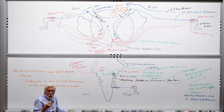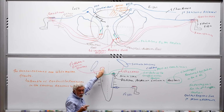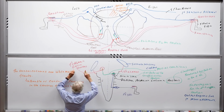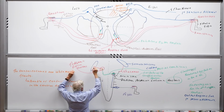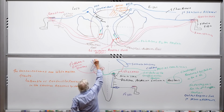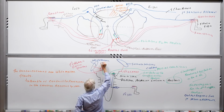Again, it's a cluster of neuronal cell bodies in the central nervous system. It's a site where the output regions of the second-order neuron synapse onto the input regions of the third-order neuron. The third-order neuron, whose cell body or input region is located in the thalamic relay nucleus, sends a process out to enter the somatosensory cortex.